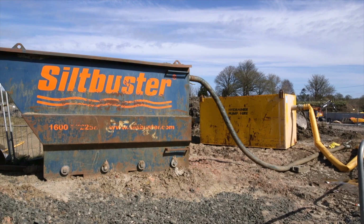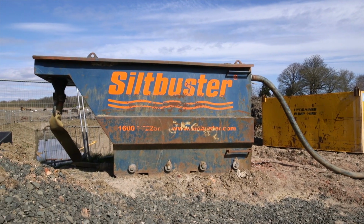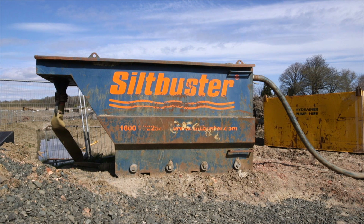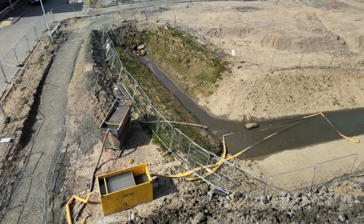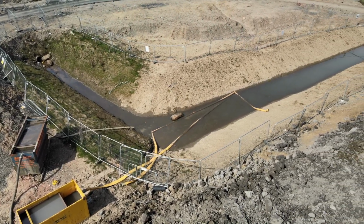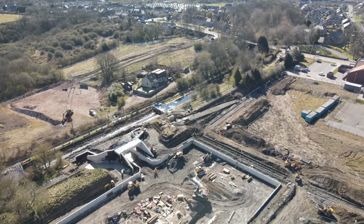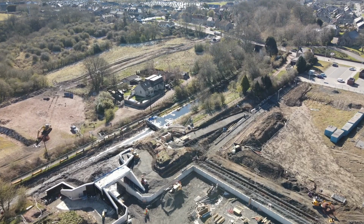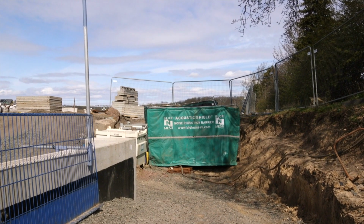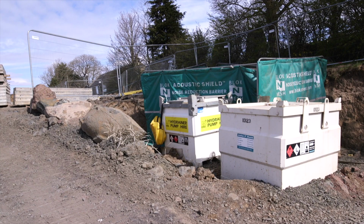We have installed silt busters to capture any sediment from water running off the work site. This water is pumped from a constructed collection point through the silt busters into a newly constructed swale. The swale acts as a secondary settlement system to take the sediment deposits before outfalling through the drainage system to the local Swine Burn. There are a number of local residents that live close to the new marina location. In order to minimise disruption to these dwellings, we have installed acoustic barriers around the generators and pumps being used on site to suppress noise for the residents.